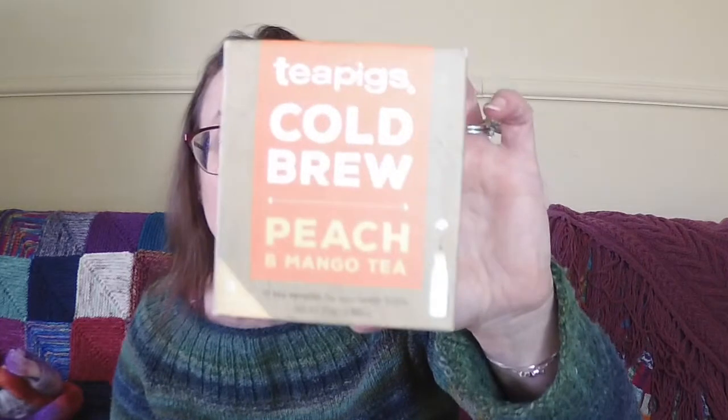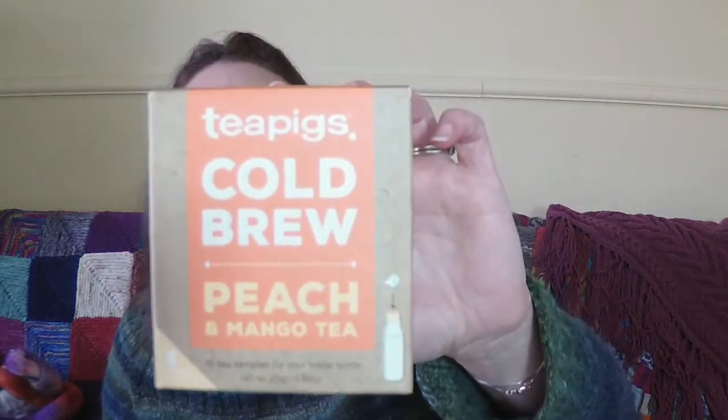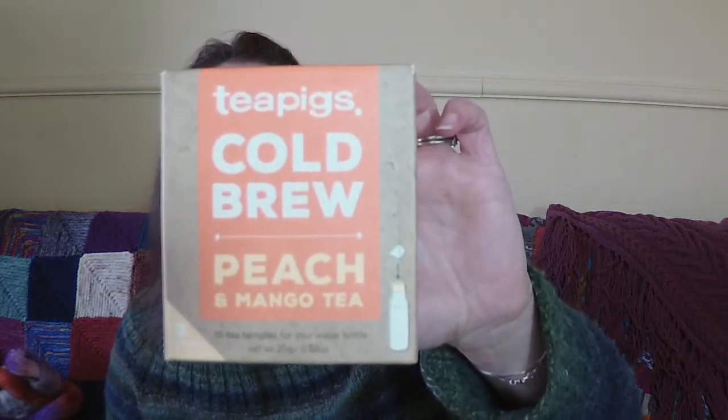Today I am drinking what was designed as cold brew tea, but I had a glass of it hot last night and it was lovely, so I decided to have it again today. It is Tea Pigs' Cold Brew Peach and Mango. I don't know if you can see it. The screen is reflecting kind of odd, but I think you probably can. And it is a naturally decaffeinated tea with no added sugar. It also says plant-based packaging. I'm hoping that the tea temples actually are not plastic.